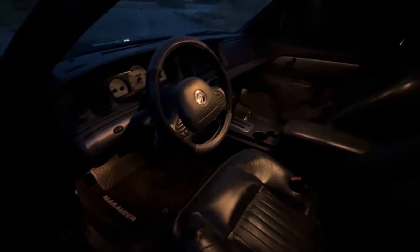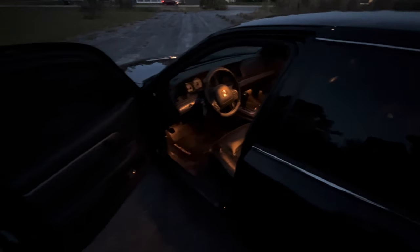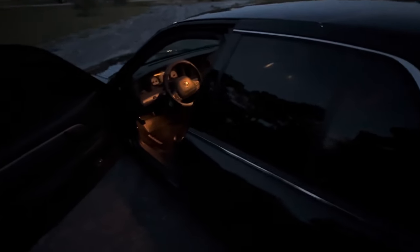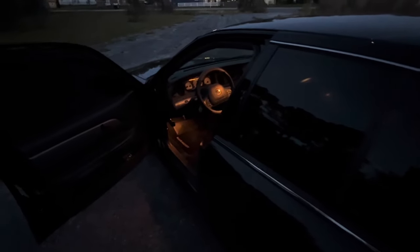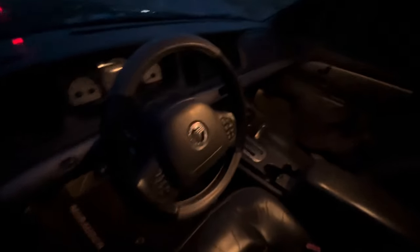Now, it's funny because not a lot of people know what these are. And in 93 with the Lincoln Mark 8, you could get a 4.6 dual overhead cam V8 engine in the Lincoln Mark 8. Essentially, over time, those motors got updated. They became better. They made upgrades to them. And by 03, 04, they had it pretty much dialed in.